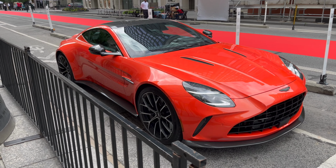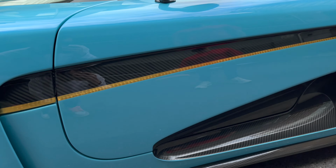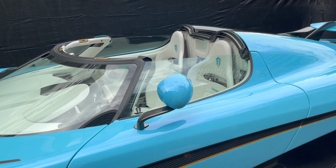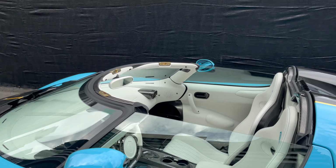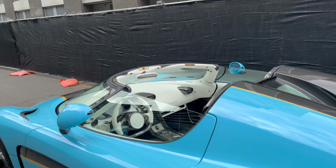Koenigsegg Regera, it's just tucked at the back of the street here. Nobody's really noticed it yet, so that's nice. We get to check it out in a little bit more detail. It's sort of a baby blue color. What's really interesting though is all of the gold etchings here are actual solid gold. So solid gold flake running through the exterior and the interior of the car. All the latchings for the roof are on there as well, real gold.